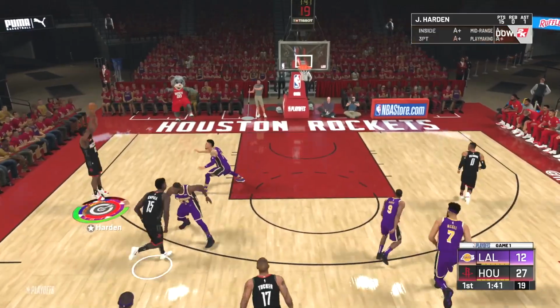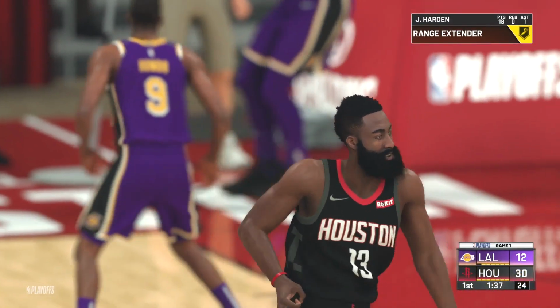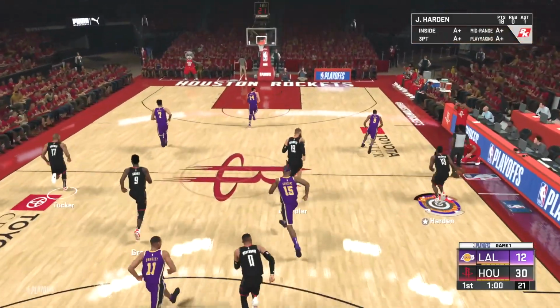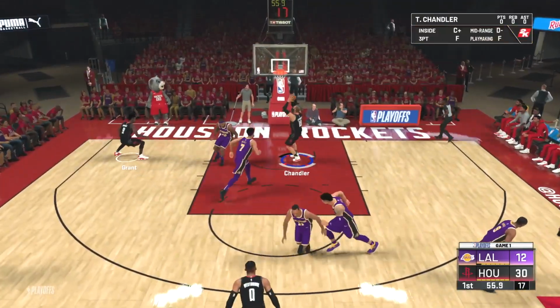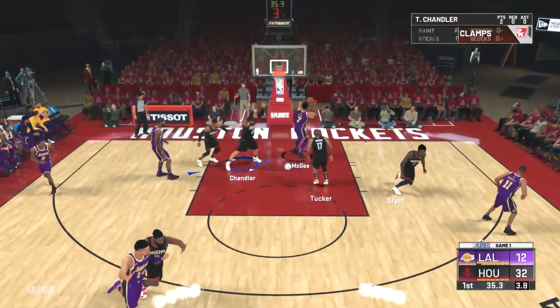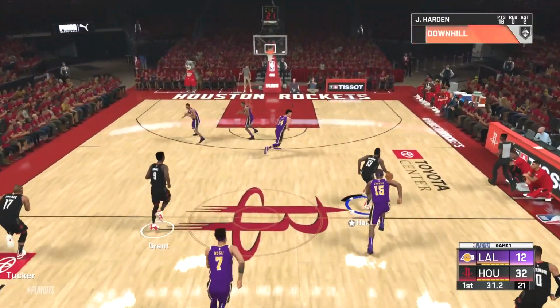Here's Harden. He's got takeover. Green. Bang! For three. 30 points in this first quarter. Harden doing the shimmy shake. And you know what? We're up by 18 with a minute left. James Harden gets double teamed, finds Tyson Chandler under the rim for the dunk. And then great defense from Tyson, contests on JaVale McGee.